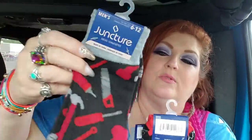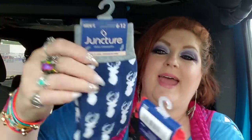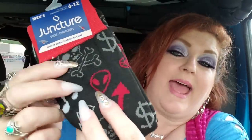So I got this one right here, which has all the tools on it. The screwdriver, the saws, drills, stuff like that. So I thought that was really cute. And then this one, look at this. It has like the deer heads. Look at that. That is cute. Like that's one of my favorites. The deer head socks.